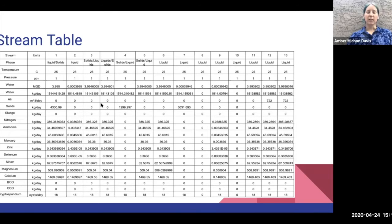There were also some water recycle streams, and for that we used 0.01% of the water incoming in that stream being recycled, because that is the standard in this country. And in some of the other streams, you'll see some zeros because those are recycle streams that are not necessary unless the facility is running at full capacity.